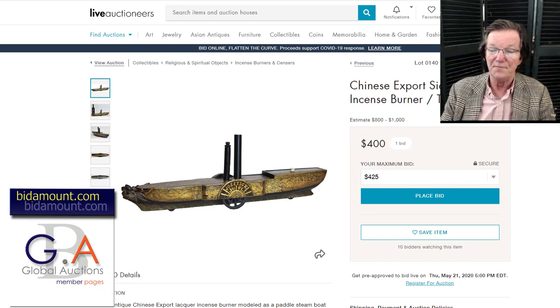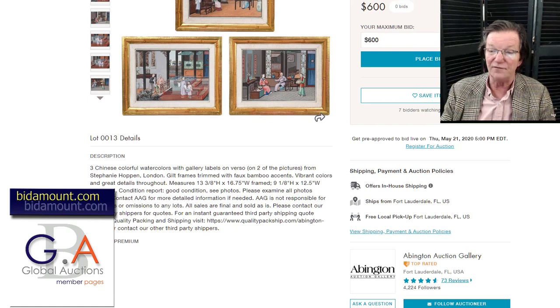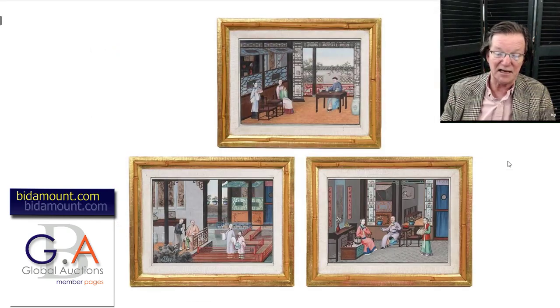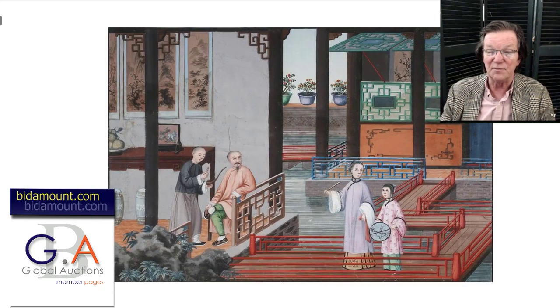It's a great thing. Also, the same auction, who is this? Abington down in Florida. The sale is in a couple of weeks. Is this 3 Chinese export paintings on paper? These are not pith paintings, all right? Because we often see the pith paintings. These are on paper, probably English paper. But nicely done. A couple of minor cracks in the paper and so forth. It looks like here, or that may have been painted into the wall. No, that's painted into the wall. Included the cracks. Love that.